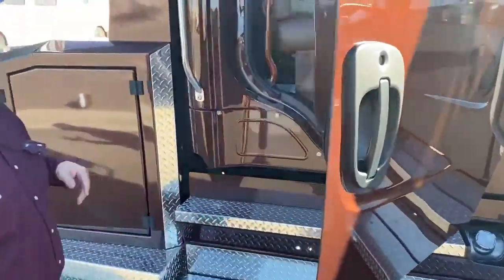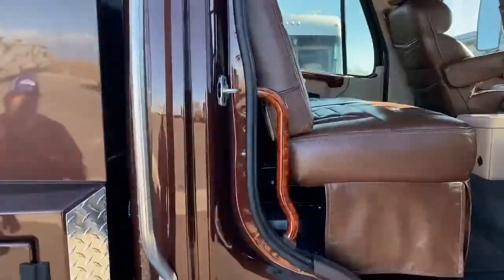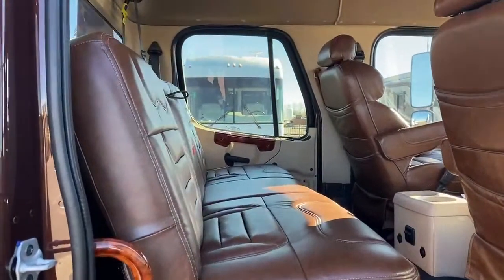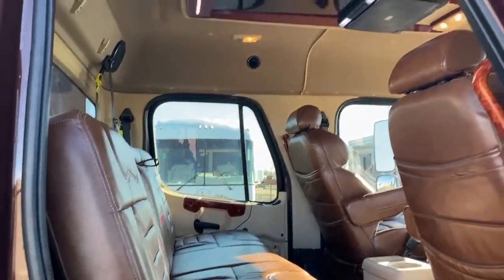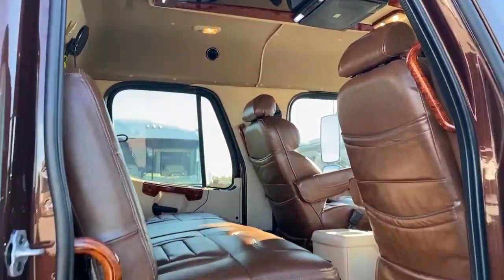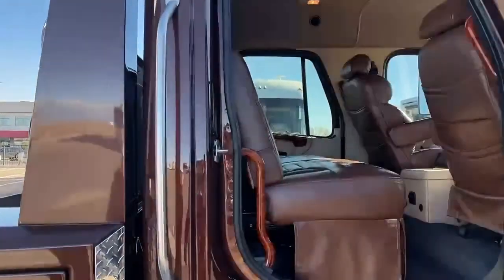As we take a look from the ground back here, again, notice the amount of room. And this angle really gives us a good shot of the DVD player. Now let's go ahead and crawl in and take a look at the inside.